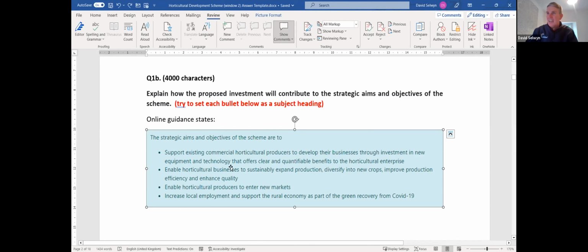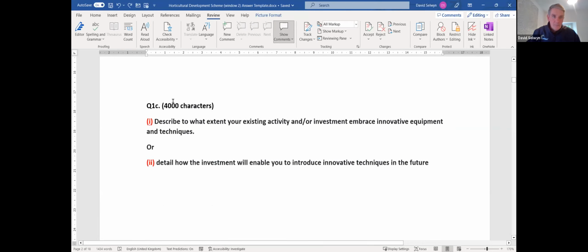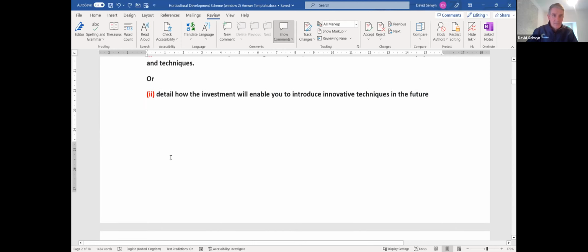Don't put a 2-line heading down and then try to write something underneath it. And then the third question is: describe to what extent your existing activity and/or investment embrace innovative equipment and techniques, or detail how the investment will enable you to introduce innovative techniques in the future, or both. There's no reason why something can't be innovative now, and it sets the foundations for something innovative in the future. It could be a phase 1 that leads to phase 2. Say it, okay?